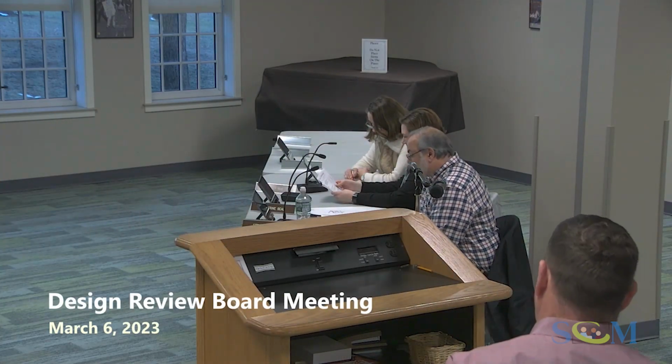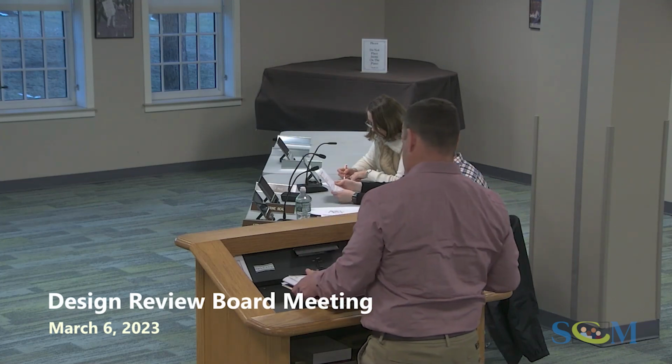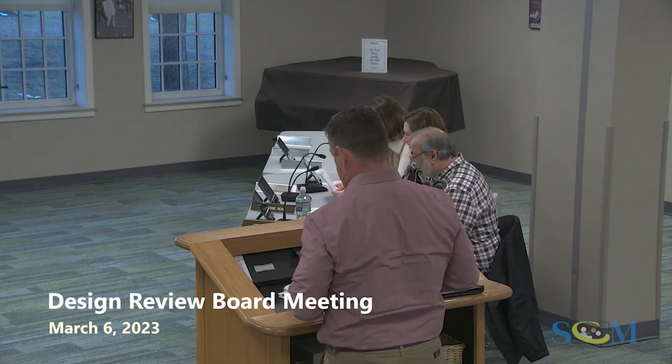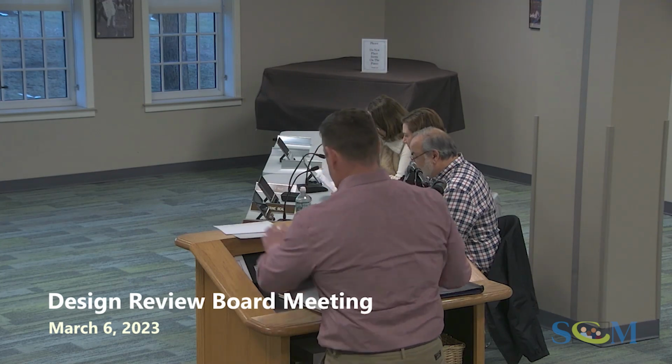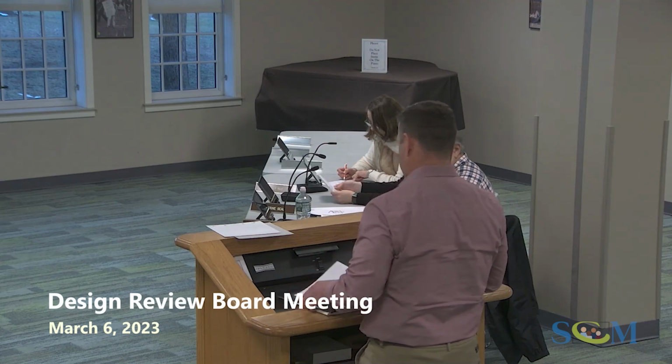Moving right along, application ZC-23-06 of Project Expeditors Consulting Corp, applicant, Bank of America Corp, owner, for a site plan amendment for facade changes, landscaping upgrades, and site work at 740 Hot Meadow Street.